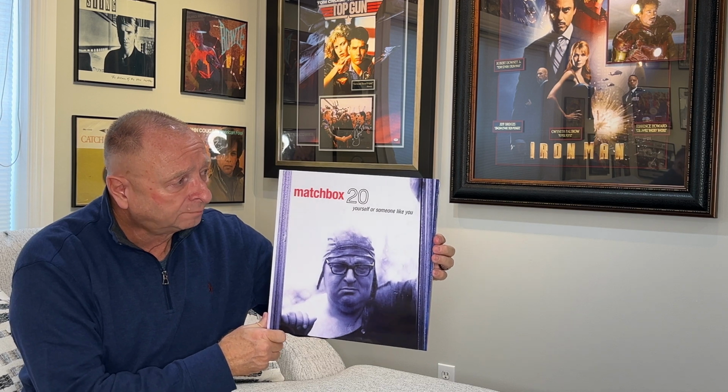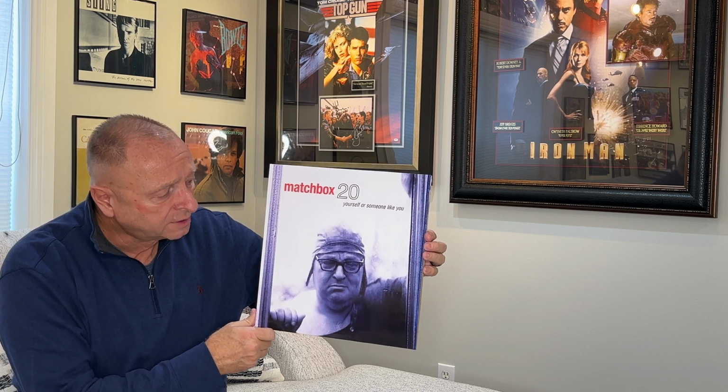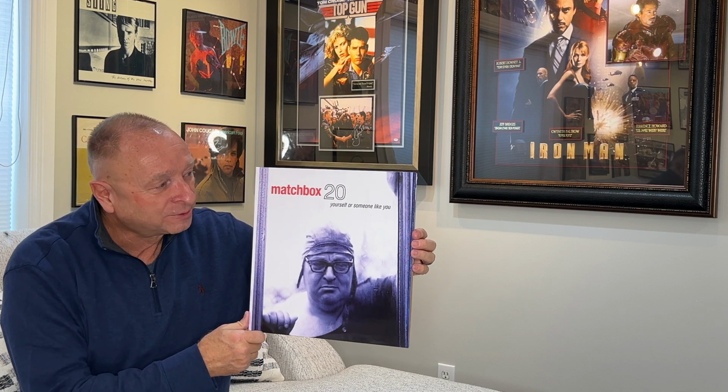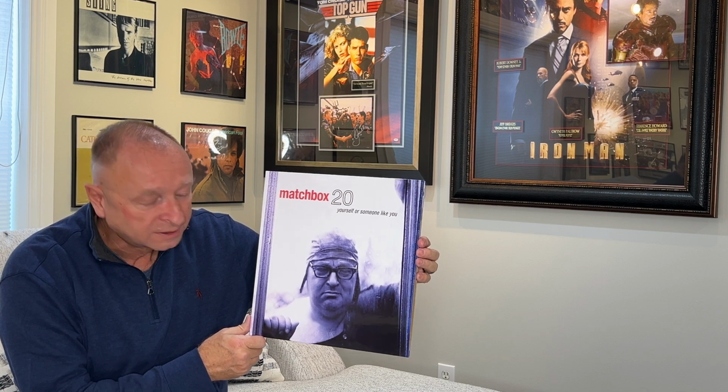If you're not familiar with Matchbox 20, as indicated, check them out on Spotify or Apple Music, wherever it is that you listen to your music. It's actually a really fun album to listen to. I really like the music a lot. This is probably more alternative rock than Hootie and the Blowfish. I like this music. I really like Matchbox 20 and this alternative type of rock music. This is a good album.